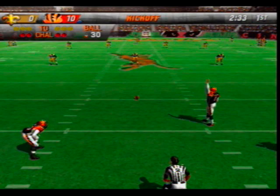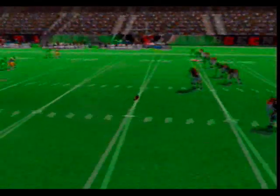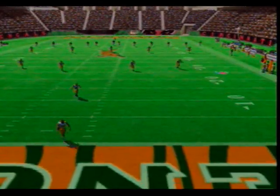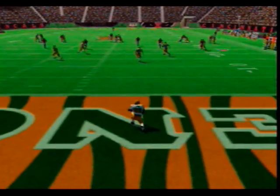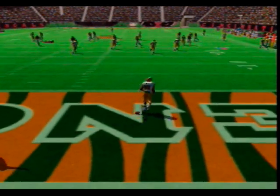Number 9 is back and ready to put this one in the air. And he got all of that one. A great kick. This one is handled by number 89. He forced a 3-and-out on the offense's last possession.